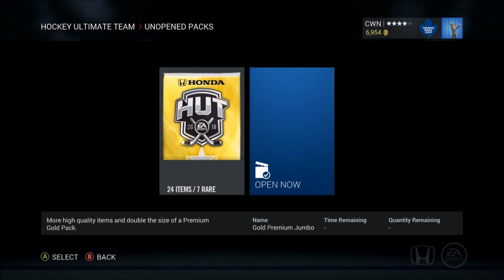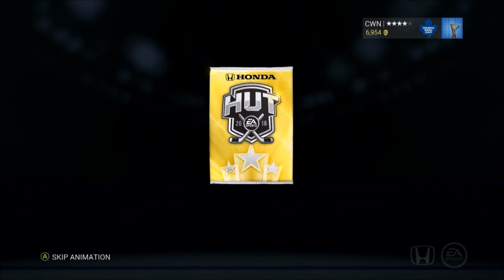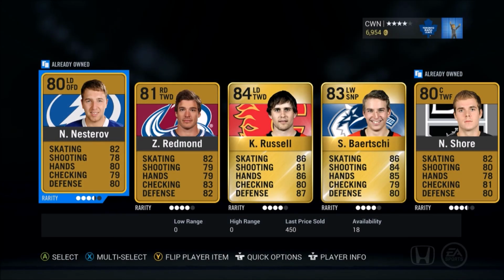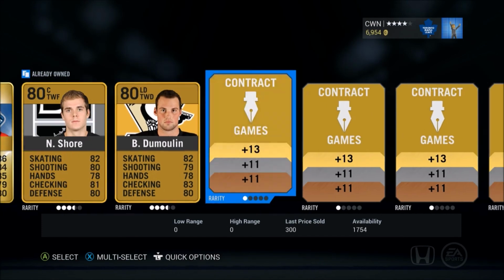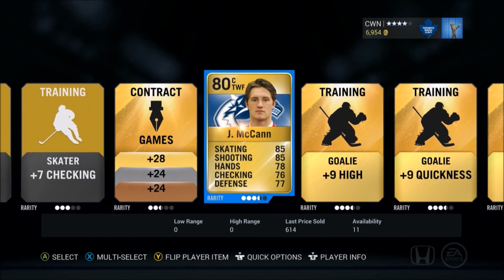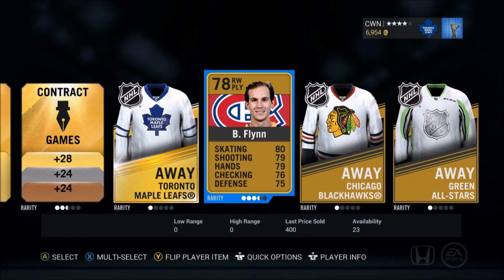Oh, my God. Not only has it just been demoralizing because I haven't gotten a damn thing yet. Oh, another Nesterov. At least I got a Curtis Russell and a Sven Bärtschi. Oh my God. Fuck this. Wow. Jared McCann. I feel so honored. Another goalie. Ooh, but guys, I got a Brian Flynn.